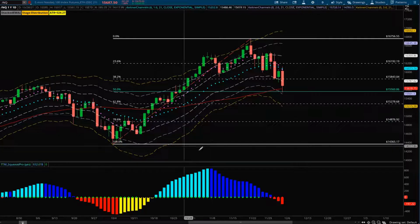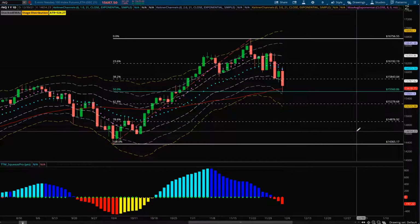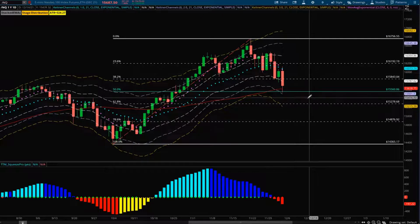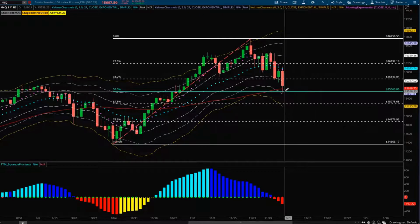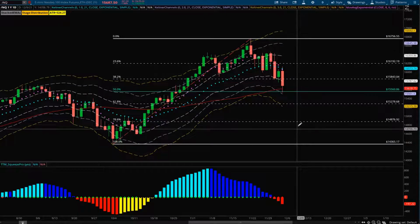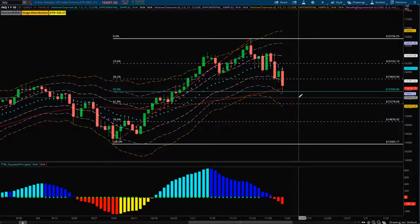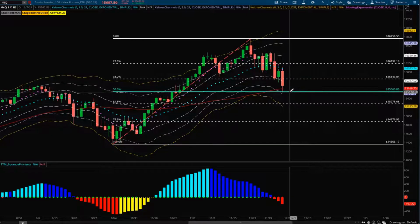So just like the ES, the Qs are holding that 50%. They bounced off of it nicely today. Just as I said with the ES, if you break that level, a lot more selling in my opinion. If you can hold that level, I think we could get a bounce or at least a reversion back up to that 21 EMA. Just the level I'm definitely keeping my eyes on between the ES and the Qs here.